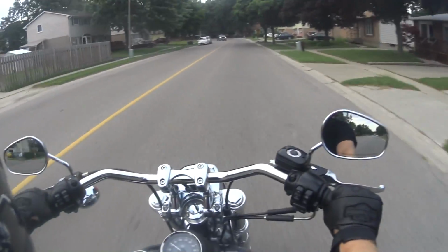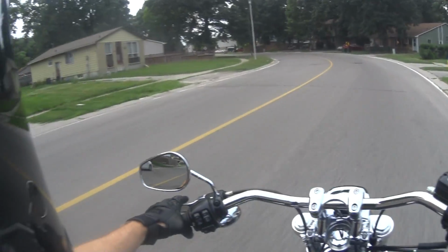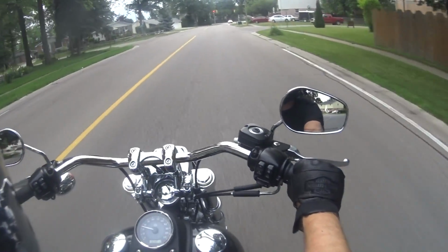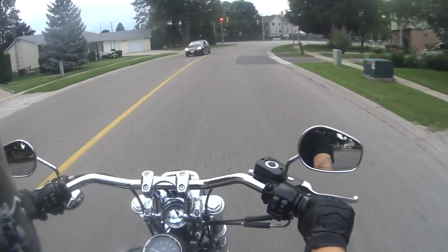The 72 model Sportster has got everything that makes a bike unstable. It's got a skinny front tire, it's got ape hangers, it's a lightweight bike, it's got a narrow front end with thin forks.